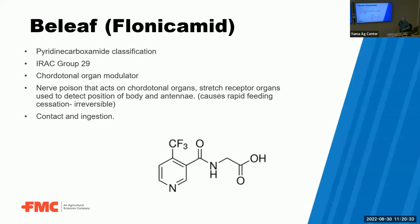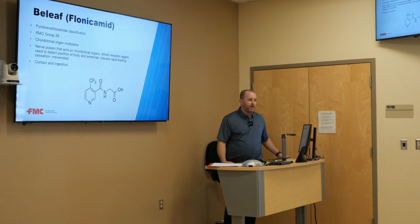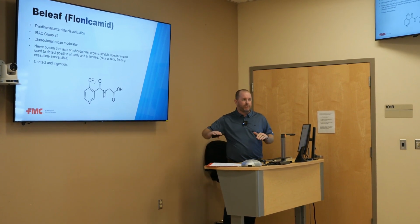Jumping into Belief or flonicamide, this is a sister product to carbene. So carbene gets sprayed a lot in cotton. This would be our vegetable product. It's a pyridine carboxamide classification. It's a group 29 chordotonal organ modulator product. So basically what it does, it acts on the chordotonal organs. And basically that just helps the pest detect the position of their body on the plant.